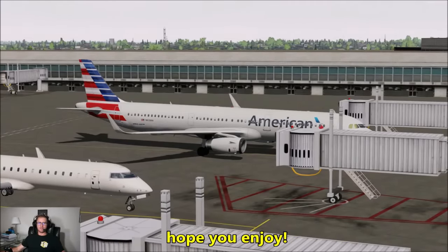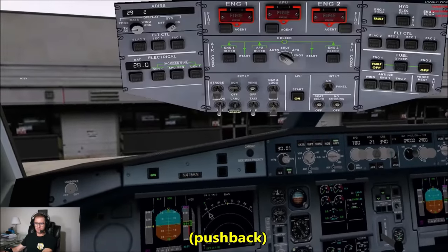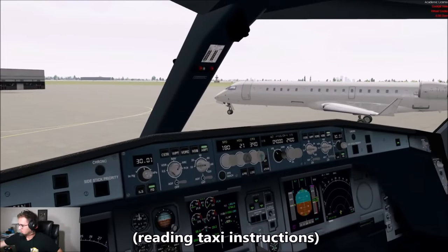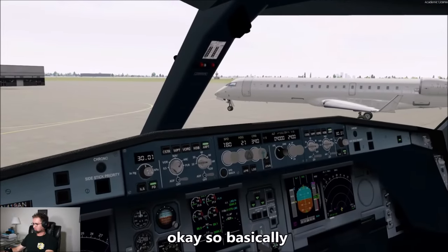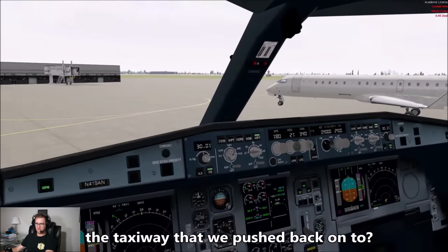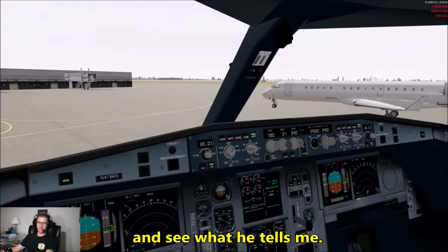Hope you enjoy. To the FMS, flight plan. Tango 2, Bravo, cross runway 31. Okay, so basically the taxiway that we push back onto, if we just turn to the right and straighten out, that's Tango 2. Instructions too complicated, dick stuck in toaster. Let me call up the clearance and see what he tells me.